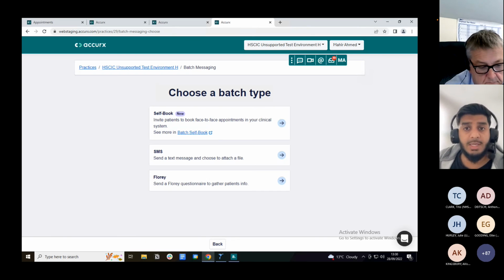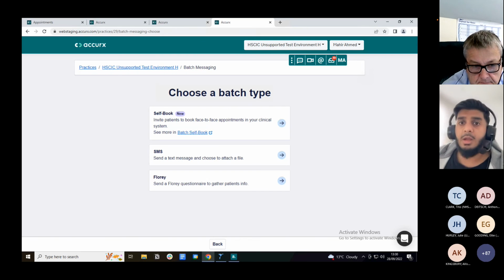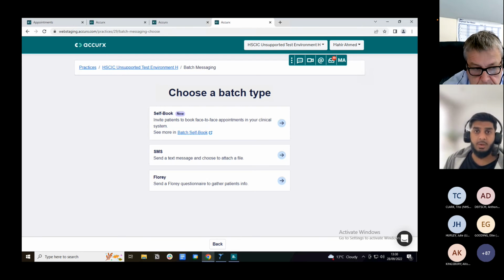If you have a clinic already set up, is there a way to create a link after it's set up? For example, if you want to fill at short notice, but it was set up as a normal clinic without remote booking enabled. So you can actually send a booking link for any appointment slot type in your clinical system. So you can just try sending out a batch self-book link for that clinic, and you should get patients booking into that.